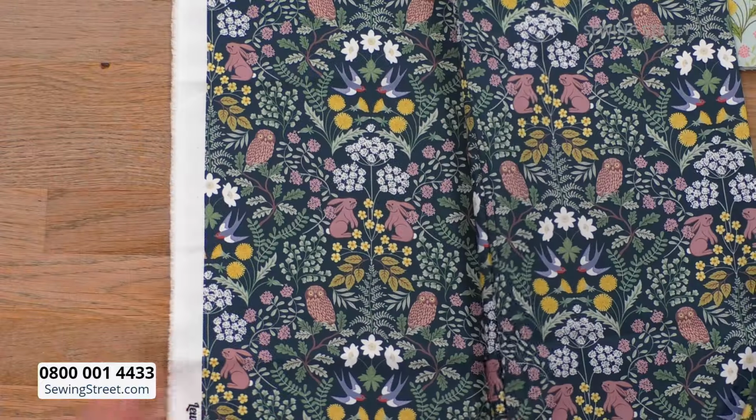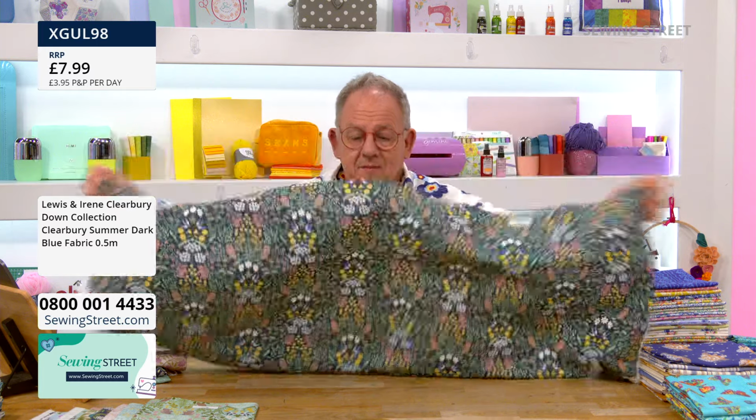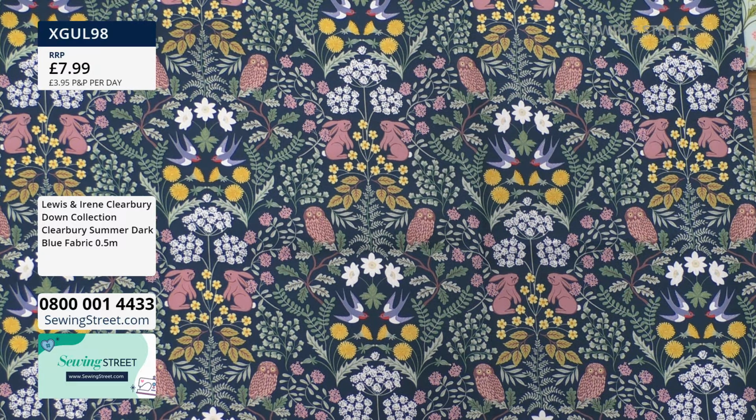Gorgeous. Then I've got one with lots of rabbit. This must be the signature fabric, because it's got all of the animals on. Now I'll hold it up because it's got a repeat in it. Look, it's not random. Beautiful. So you've got rabbits and owls and dandelions and swallows and Christmas roses. $7.99. Gorgeous. So what's the colour? This is summer dark blue. Make some lovely cushions, yeah? Be nice as a border on a big quilt.